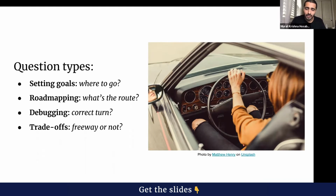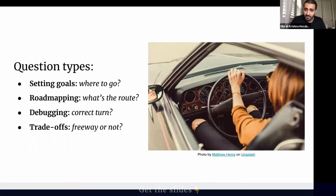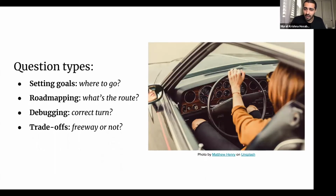And so the things that you'd need to be really, really good at are setting goals for your team and your product, road mapping, building a roadmap of how to accomplish your goals, having a viewpoint on that, debugging issues. Things break along the way many times, and as part of your day-to-day job, you need to be able to understand when there is an issue, and debug it. Trade-offs.